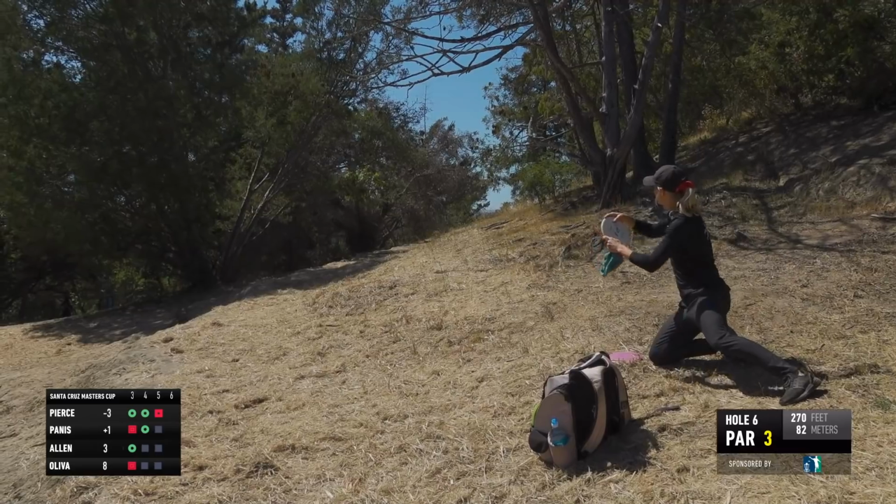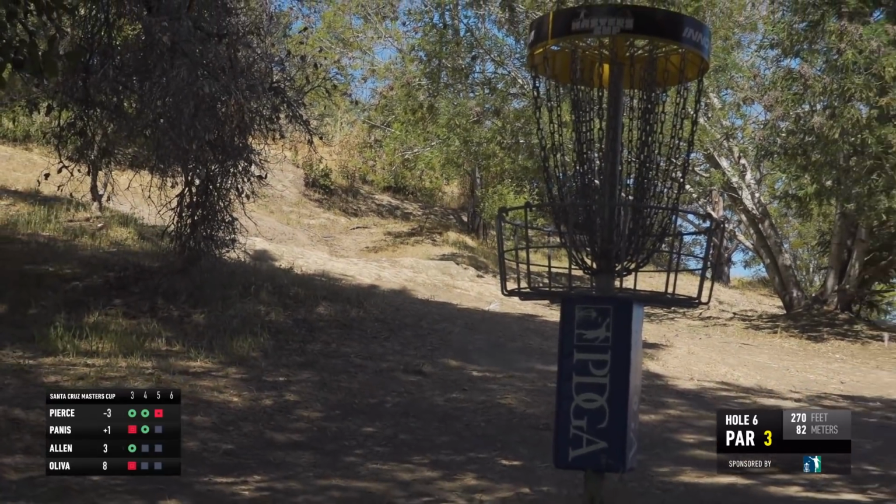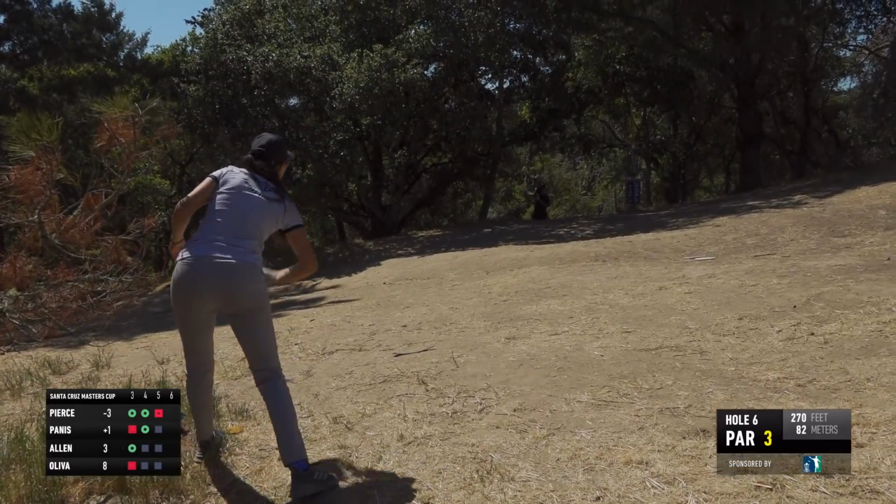Katrina still has to throw the second shot. Hopefully she can get it nice and close. Funneling to the basket. So that one's a pretty good approach, I think.